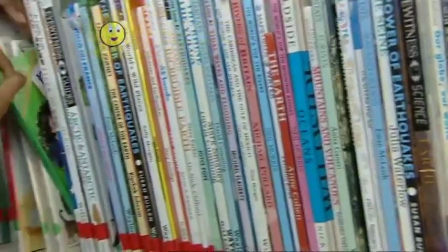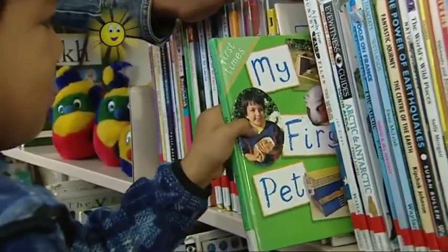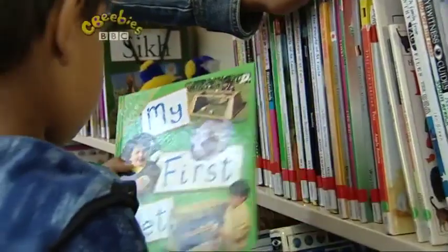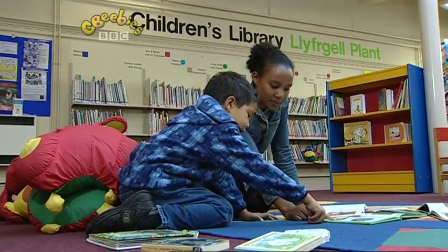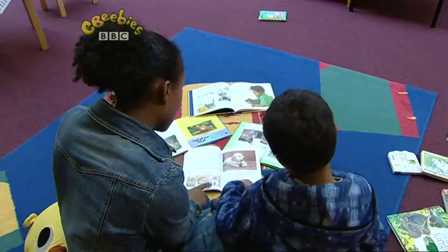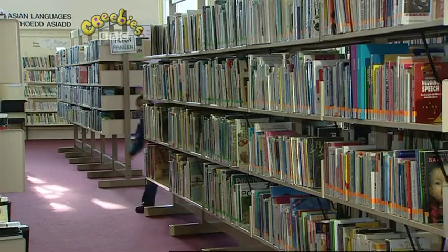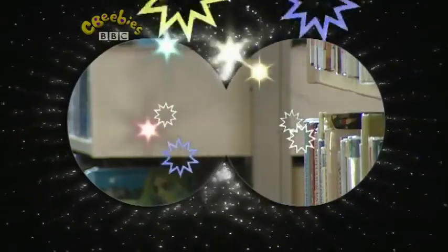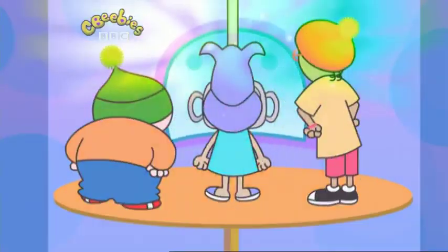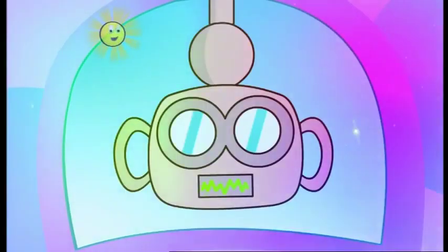Oh, Isaac is choosing information books about pet animals and how to look after them. And they're enjoying reading the books too. And there's a book about a dog. You see, a library is a fun place to be. Now I've shown you what to do, so the rest is up to you.